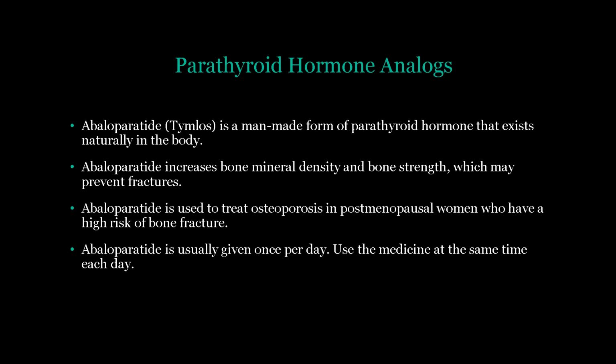It is used to treat osteoporosis in postmenopausal women who have a high risk of bone fracture. It's given once a day. Use the medicine at the same time each day.